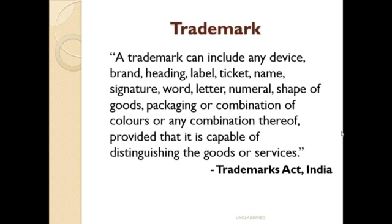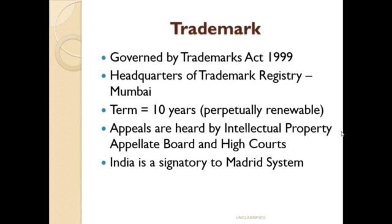This is the definition of trademark as mentioned in the Trademarks Act. This was just for your quick reference. Moving on to the next slide.